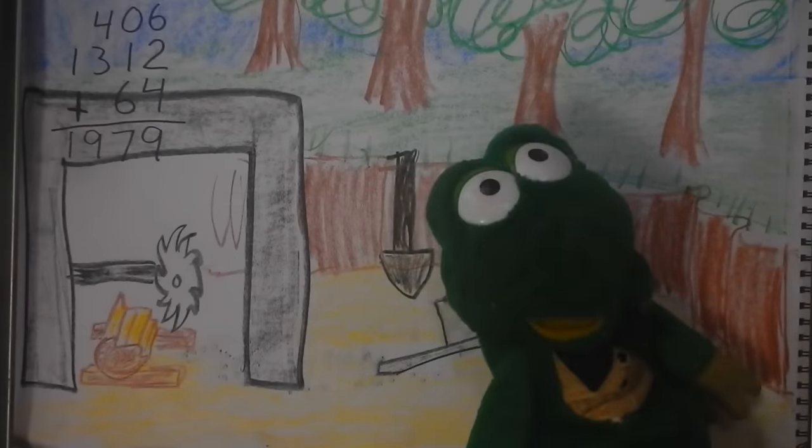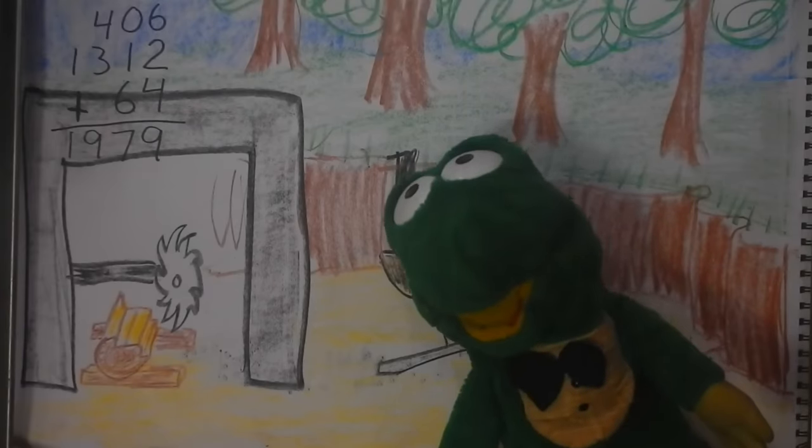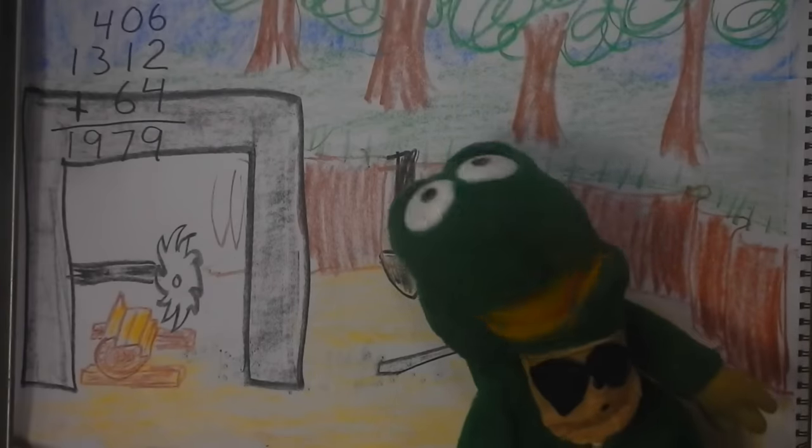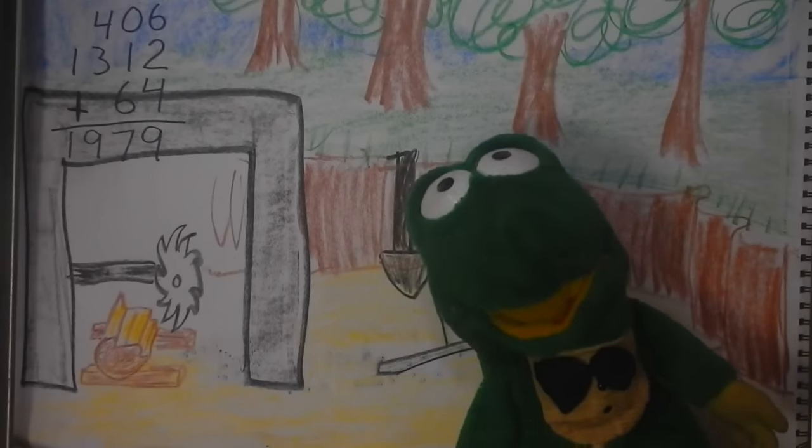Frog, what are you doing? Showing the ladies my muscles. No, women don't watch this channel. Well, maybe that's because you don't show enough skin, baby. Can you just stick to the script?